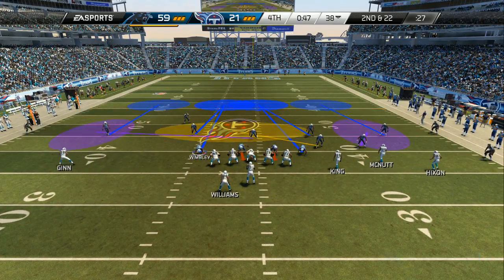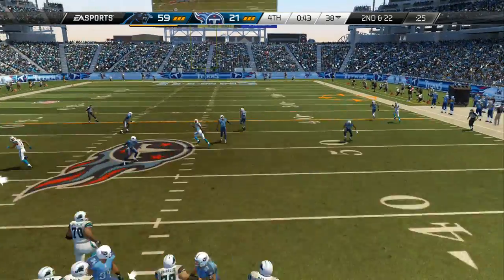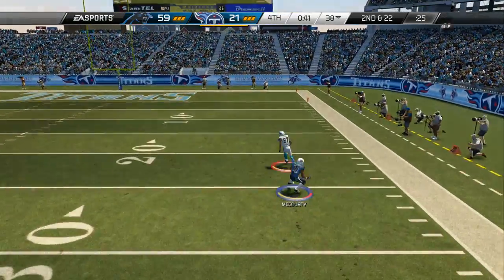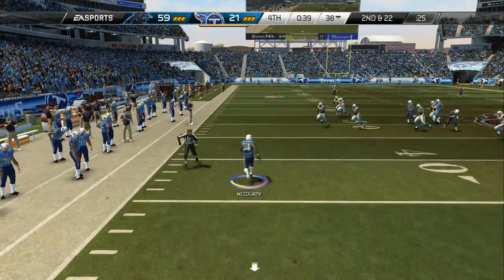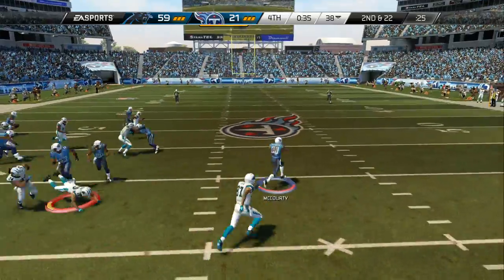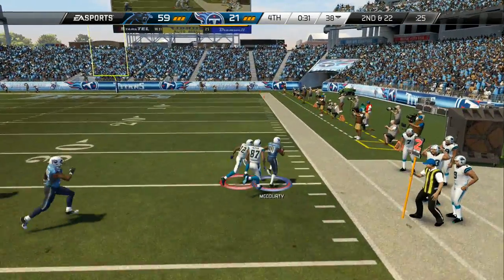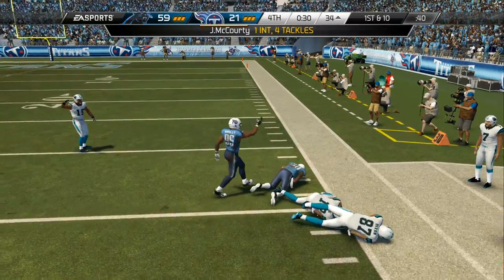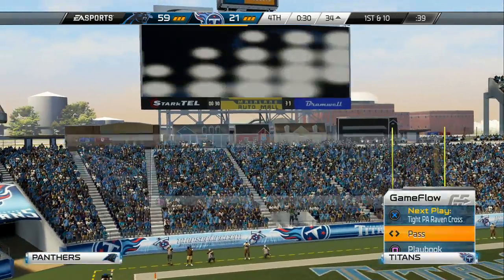The offensive line gets in position. Can they protect their quarterback? That ball has been picked off. In on the stop. That was a terrible throw by the quarterback. When you're off target like that, you deserve to throw an interception.